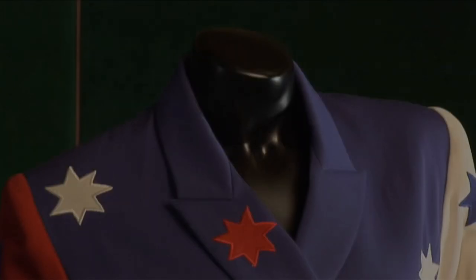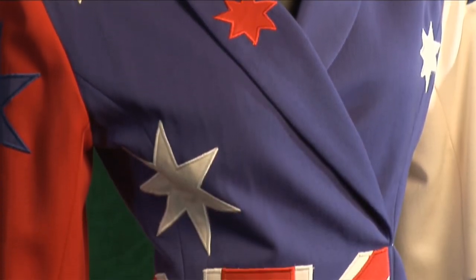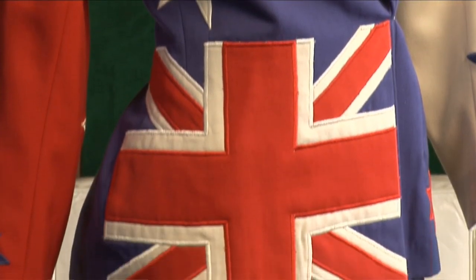This was one of the first of Kylie's costumes to come into the collection. It was donated back in 1991. It was actually worn for her very first international tour called Enjoy Yourself, and that was in 1990. Designed by Australian designer Nicole Bonython. It's a good example to show where Kylie started off and the fact that she was working with quite local Australian designers.